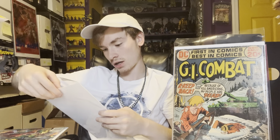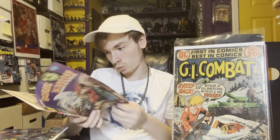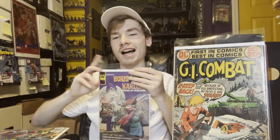Why not? This Boris Karloff Whitman issue, number 157. I love this Boris Karloff run. It's just fun, and when I see them for $1, I try and pick them up. I think it's like 70 issues, a decent run. And still, the Whitmans are kind of tough to find in that area.